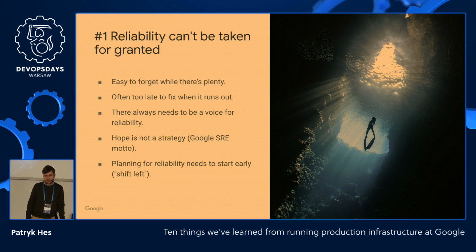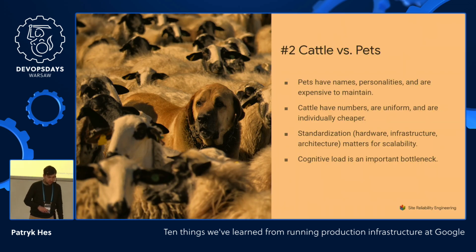So this service is likely to be unreliable in the future, and it won't be impossible to make it reliable. It just will be very, very costly to make it reliable. So it's just a good investment to involve the people that care about reliability from the beginning. Right. So lesson number 2 is cattle versus pets.